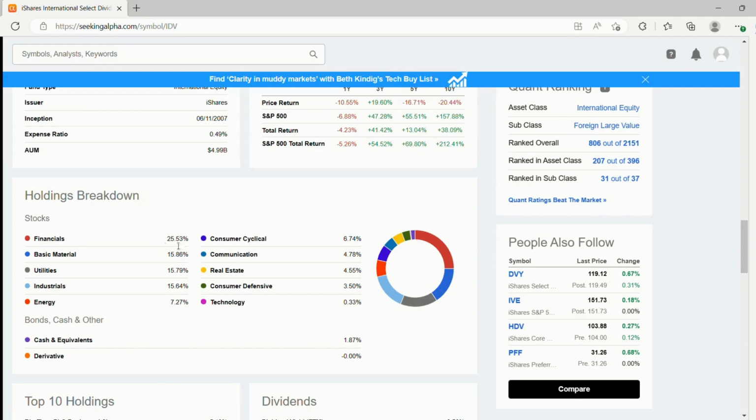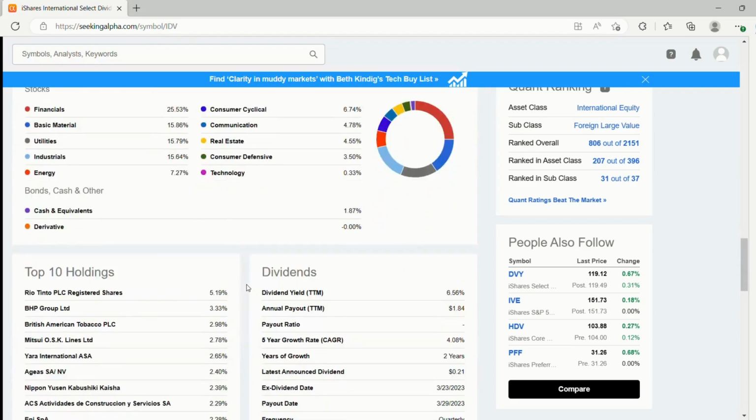Financials break out to 25.5%, followed by materials, nearly 16%, utilities, nearly 16%, industrials 15.5%, followed by energy, consumer cyclicals, communication, real estate, consumer defensive, and technology, all the way down at just 0.3%. So if you're looking for growth, which we'll get into in a moment, this ETF again is not for you. It's focused on high dividend yield, and technology doesn't even make up 1% of this ETF.